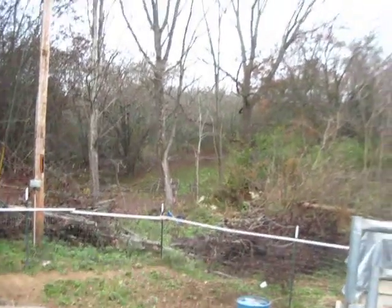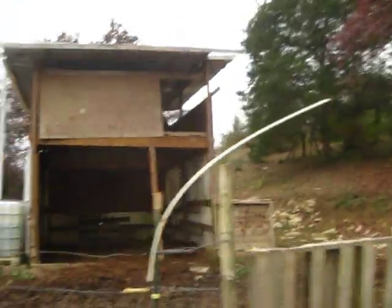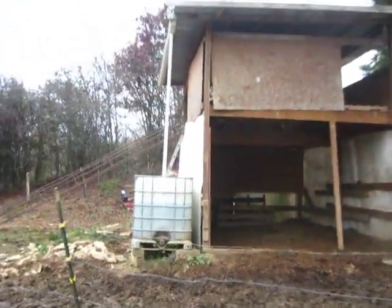It's just starting to rain now, and it's got stuff thrown out here, thrown out there. As you can see, it just looks plumb junky, messy. There's the barn. There's my rain catch. I think I made a video on it. I may not have. Anyway, it comes off the roof.